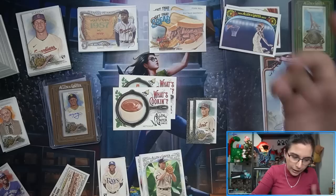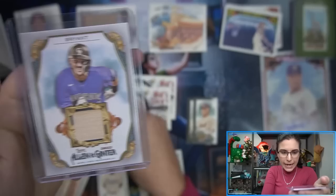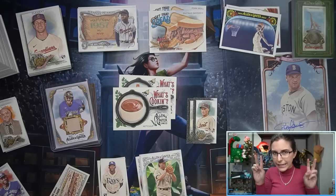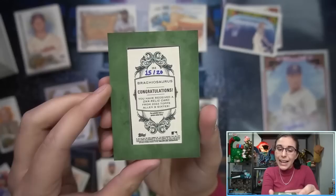Let's start off with our regular hits. Your average hits. We had a Framed Mini Autograph, Manny Machado. Then we had the Chris Bryant's Bat Relic. Our third regular hit of the box, but not regular by any means. It's a freaking dinosaur. Brachiosaurus. Genuine fossil. Number 15 of 20.